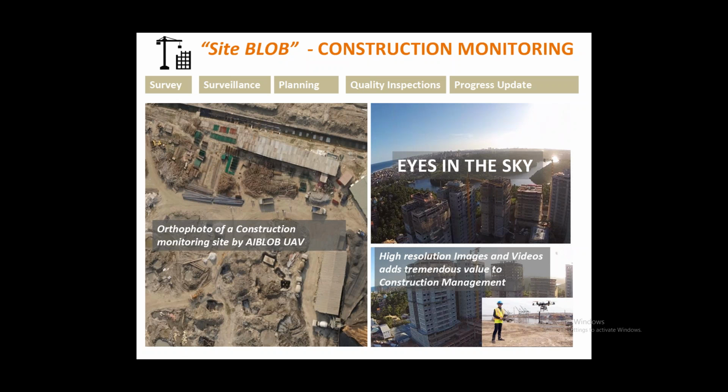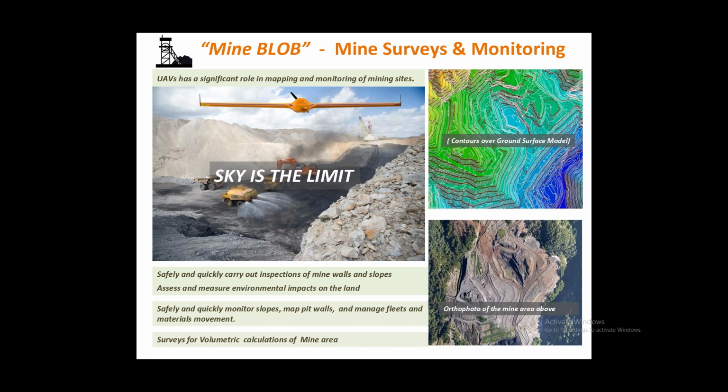Mines. UAVs are very useful when it comes to mapping of mines. It's probably one of the best tools that has come forward till today. Especially in terms of doing an orthophoto where you can check the progress of the mining. You can do your volume calculations, the cut and fill calculations. You can check for safety, since it's all roads cut into the sides of the mine, for lack of a better word, hole.